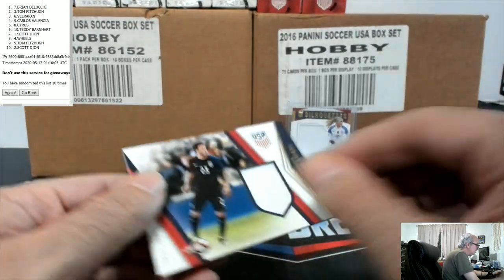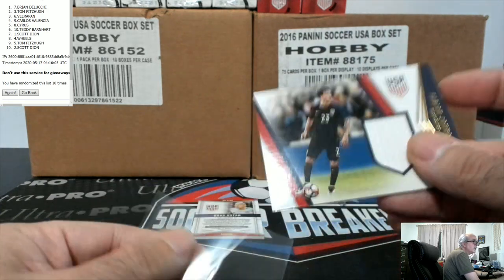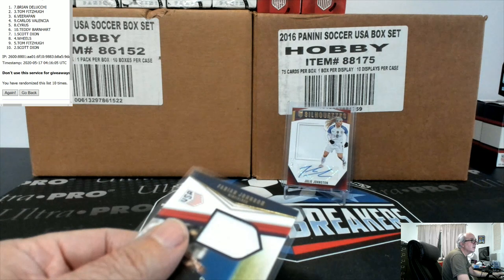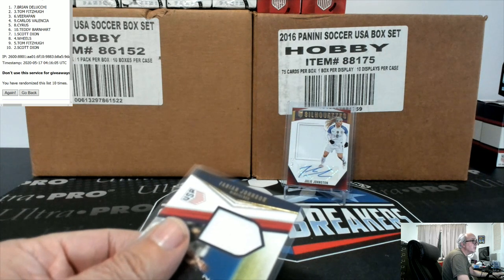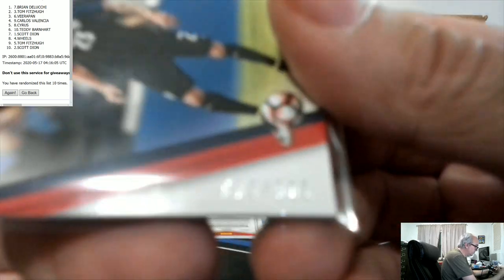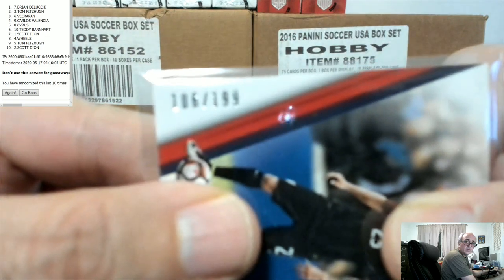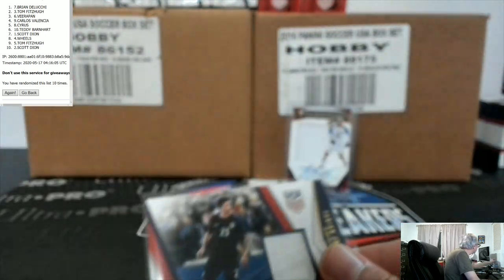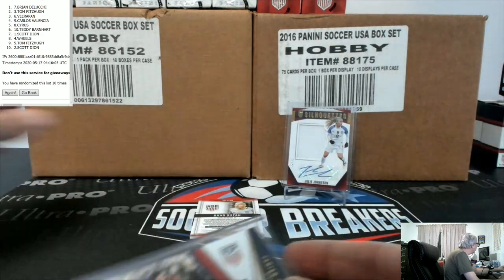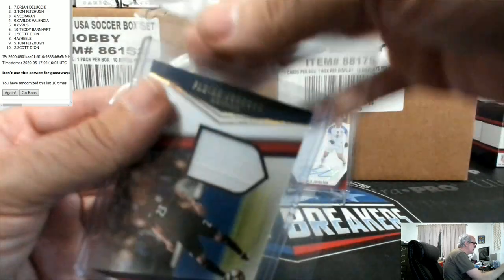Fabian Johnson to 199. Fabian Johnson. Who's got Fabian? Fabian Johnson is in the filler. 106, Teddy Barnhart. Teddy Barnhart in the filler, the sixth spot.